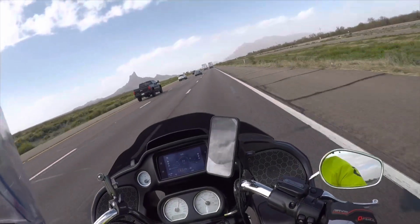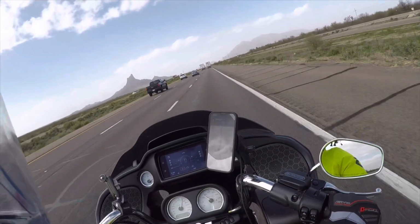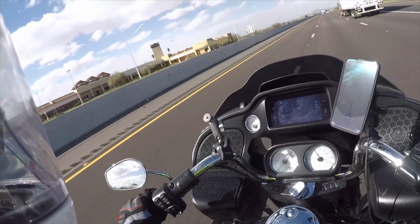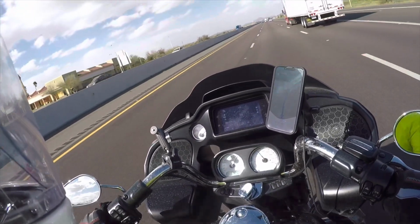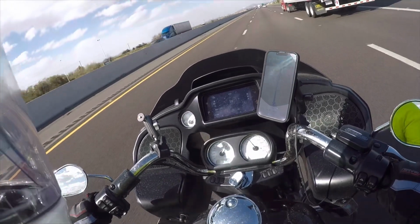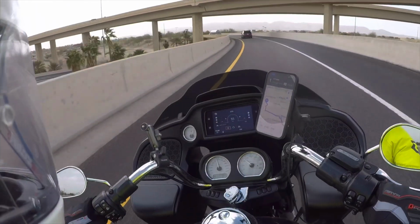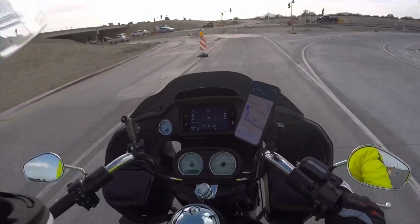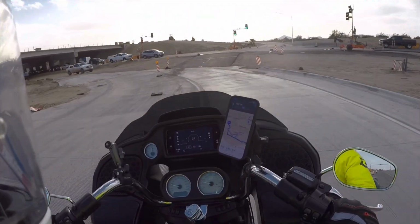Iconic view heading north to Phoenix. I don't know if you can see it, but one of the old disused malls over there. I see someone waiting there for me when there's a hole. Okay. So we're just pulling off.